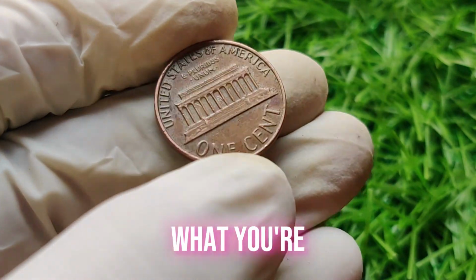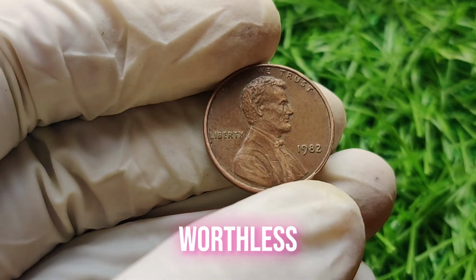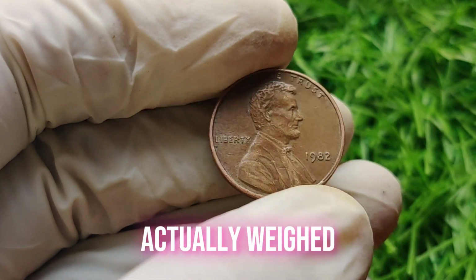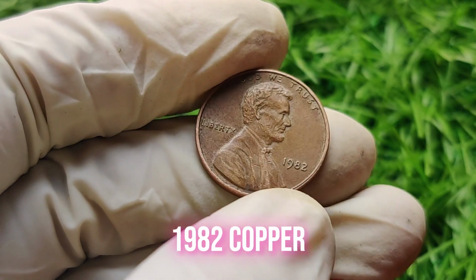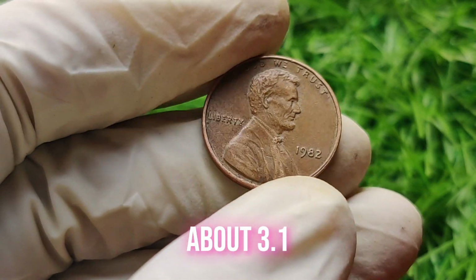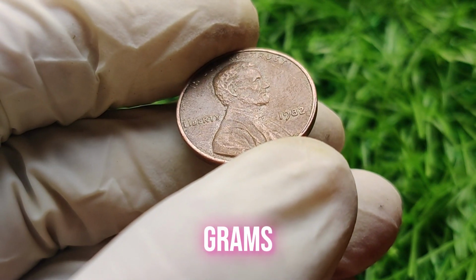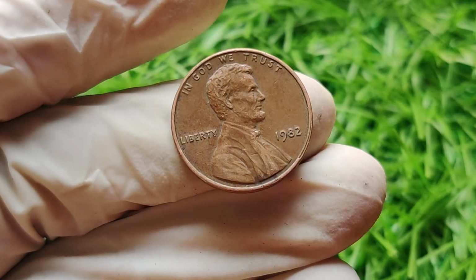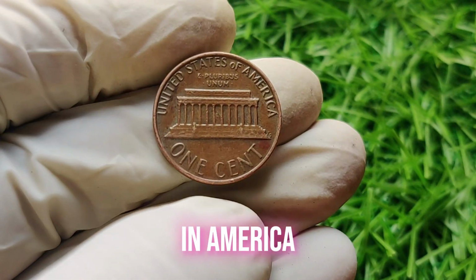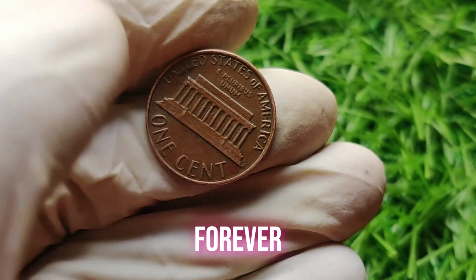Now, I know what you're thinking. I've checked my coins before, and they're all worthless. But have you ever actually weighed them? Because that's the secret. A real 1982 copper penny weighs about 3.1 grams, while the zinc version weighs 2.5 grams. So grab a scale, yes, even your kitchen one, and start checking. Because right now, somewhere in America, someone is about to discover a penny that'll change their life forever.